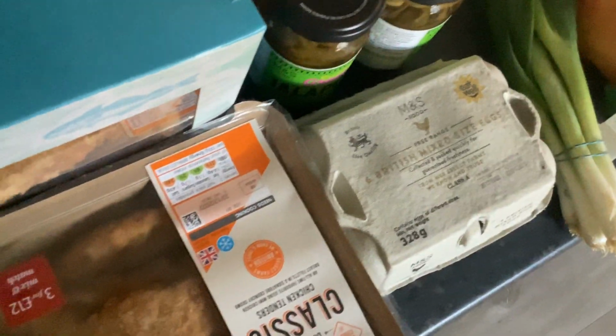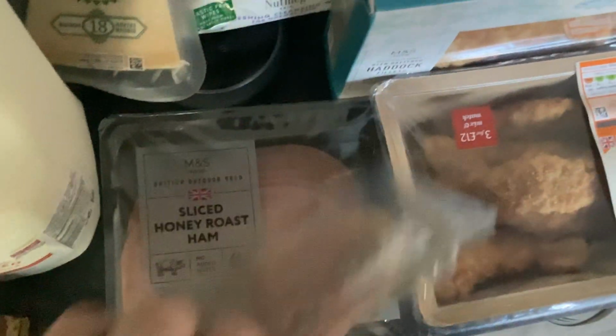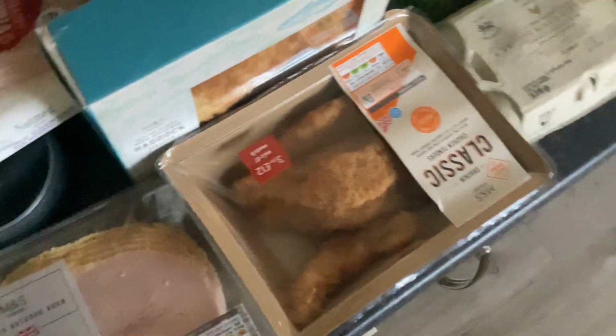and breaded. I went to Morrison's after Christmas shopping yesterday. You've seen that video after Christmas. But yeah, so we did get some meats off the deli pan. All this is for in the week.